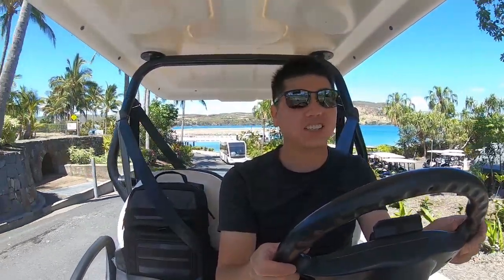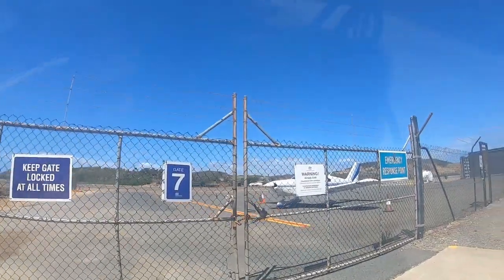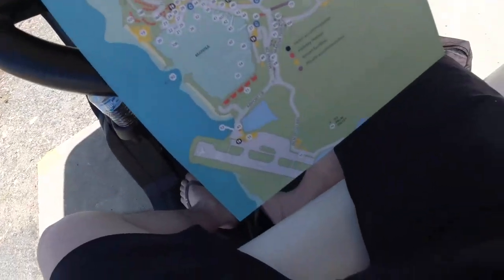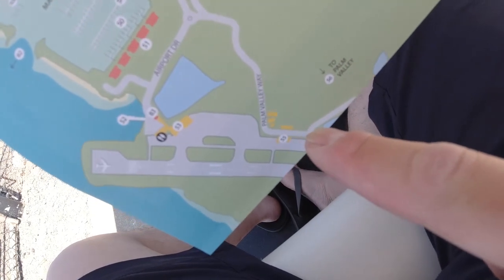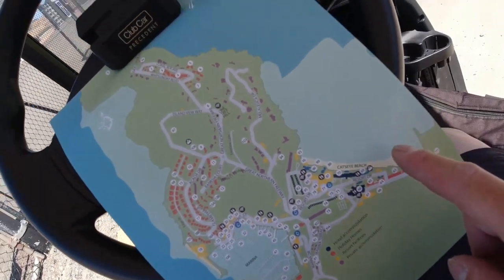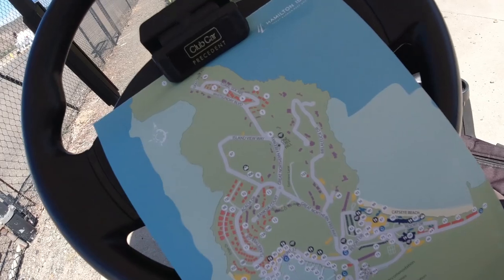No idea what I'm doing or where I'm going, but it's a... alrighty, so right now we are here or somewhere along here. I don't know. I'm gonna drive around the whole place just to have a look, and we'll see what's up. I don't think I should be going this way.